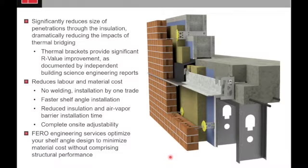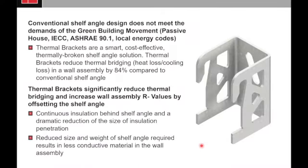So conventional shelf angle design does not meet the demands of the new building code for sure in New York. This was introduced in May, if you're not familiar with it. And a shelf angle that is bolted to the slab does not meet the new calculations. That is a fact. And many of the envelope consultants that we're working with now are asking the manufacturers, such as us, to actually provide an analysis of the bracket to make sure that it is achieving its specified U value for that location. So thermal brackets reduce thermal bridging in a wall assembly by 84%.